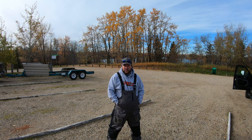Hopefully we can find some fish hovering down at the bottom of a drop in 20 feet of water, and hopefully they're hungry for some minnows. Maybe we'll do some jig and wrap. We'll see. Again, you know how it is. If something doesn't work, you switch to something else. So that's today's adventure, and let's see how it works.